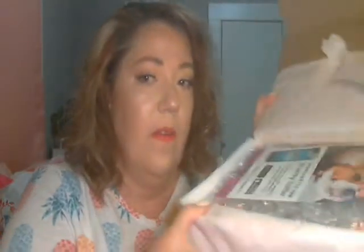So let's open this tissue paper and see what we got here. Okay, so there's another little pamphlet. It says download the app Cruelty Cutter. Scan barcodes and instantly learn if products are cruelty-free and more. I didn't know that existed. I might try that. Okay, so now we have some very fun bubble wrap.